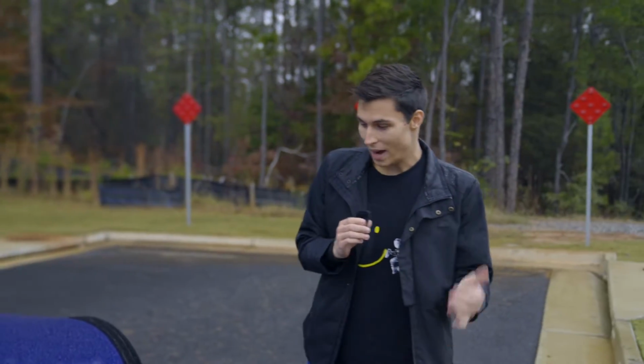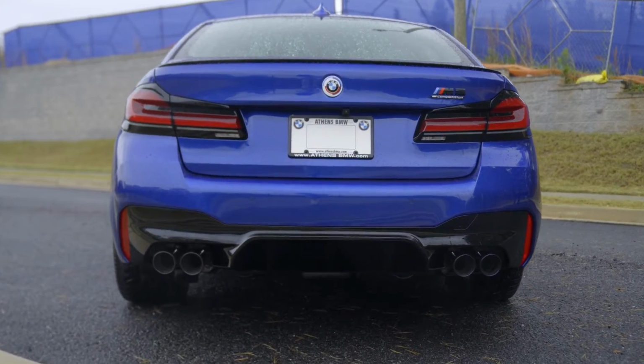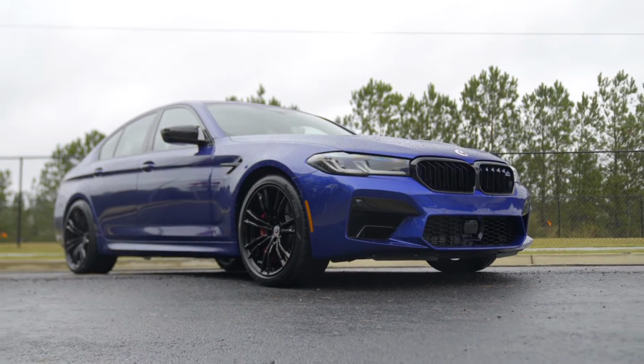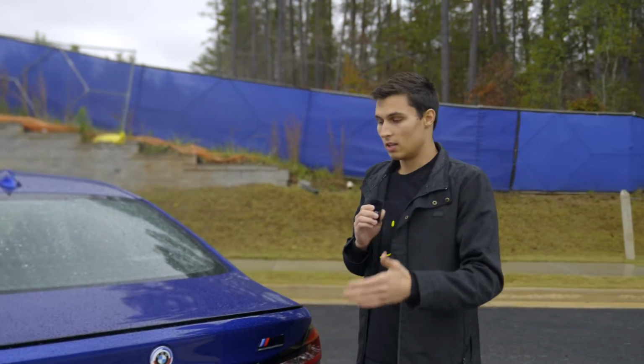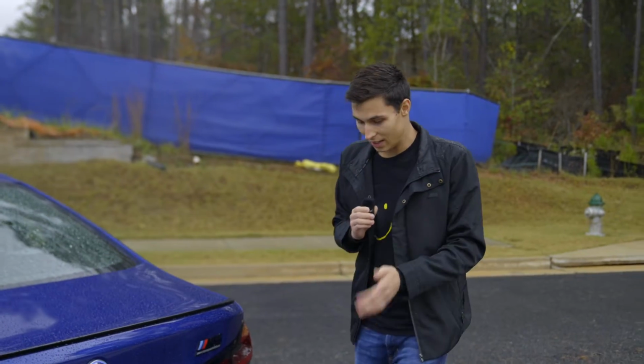And then moving along to the back of the car. What's cool to me about the M5 Comp is that it's such a good looking car, but also the way everything works for function rather than form, but also having form. It's kind of interesting because you get the best of both worlds, but everything on this car is for the purpose of performance and also luxury. So you get a really sick rear diffuser on here.